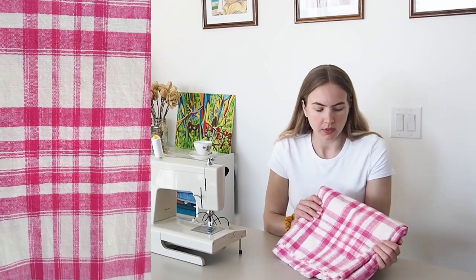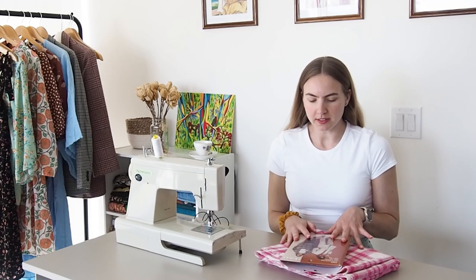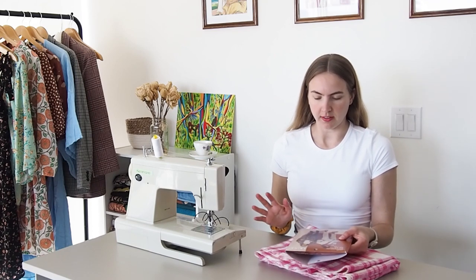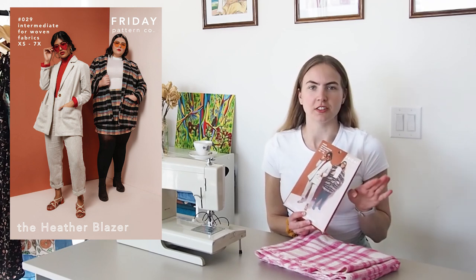When it first got to me, it had some age stains, a lot of discoloration, a lot of yellow spots, but I soaked it over the course of 2 days in a vintage textile soak, and then I carefully washed it, and it's come up absolutely beautifully. And when I bought this, I did have a project in mind, and that is the Friday Pattern Company Heather Blazer. So I recently purchased this pattern because I've had a mild blazer obsession recently.